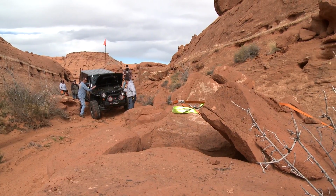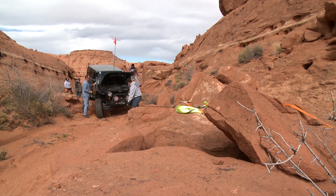We had a little obstacle here that caused a problem with the locker, but we got the winch out. We almost pulled over one boulder trying to get this guy over. We tied it up to another boulder, finally got him out, and we're back on our way. Let's get back on the trail.